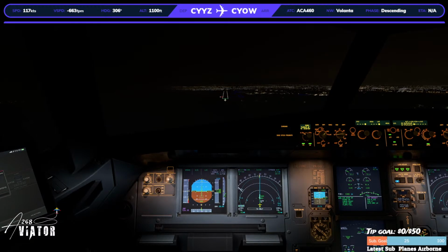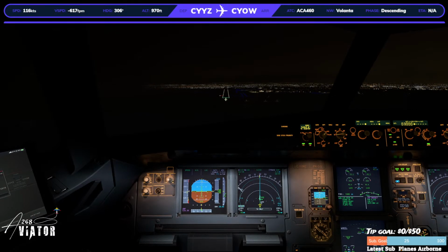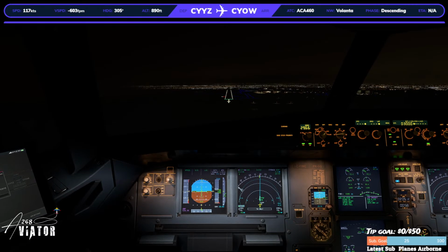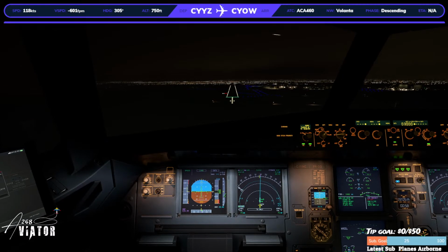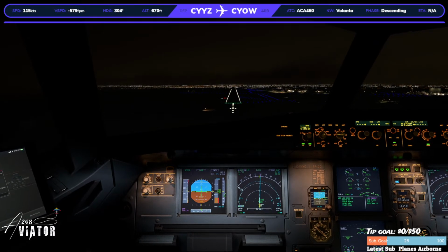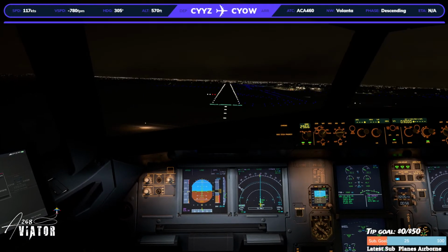Keep that energy, snow. Keep the energy, man. 1,000. I'm going to hand fly this down. Check. 500. That's weird. Didn't hear that final callout. My airplane. Let's see if I can grease this one. 100 above. Check. 300. Little high. 200. Check. Minimum. Continue.